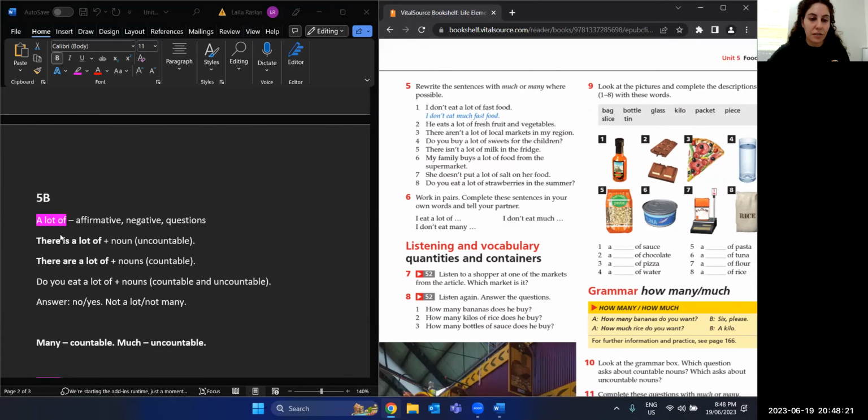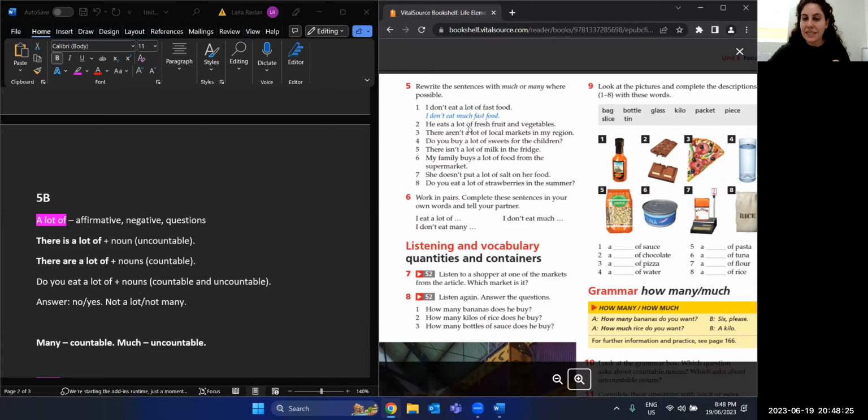We know a lot of works for both. So we need to keep the sentence a lot of. It's like saying he eats a lot of apples and rice, because rice is uncountable and apples is countable. So I need to say a lot of, because only a lot of works for both countable and uncountable. So number 2, I'm not going to change it.